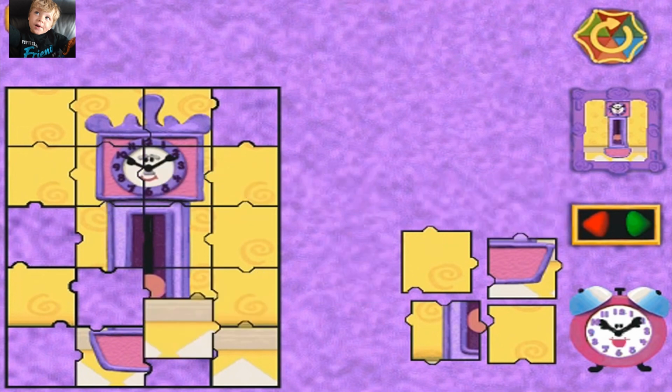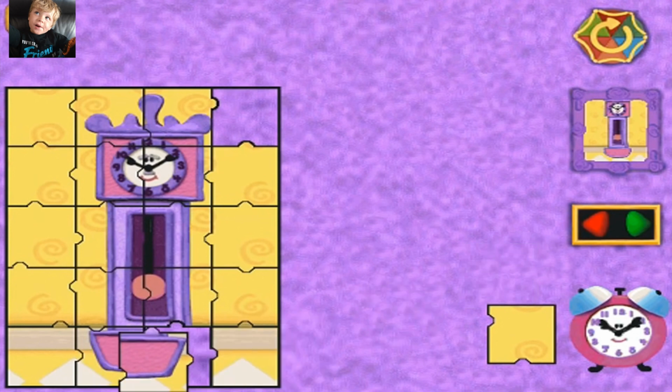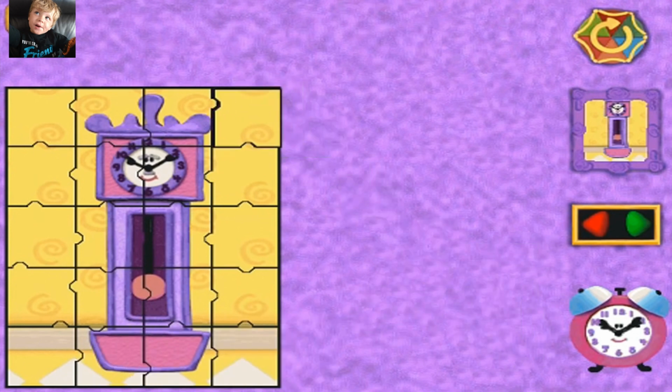Where can we put that? That's Grandfather Clock. He's my grandfather. The last piece. You know, I think we should make another puzzle.